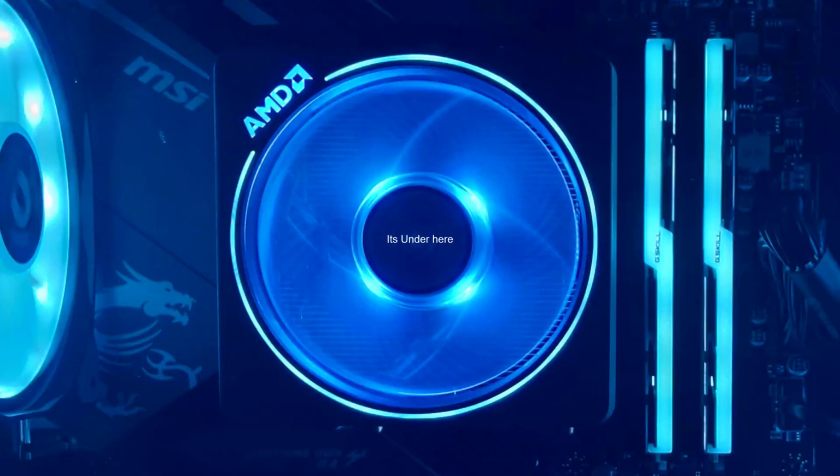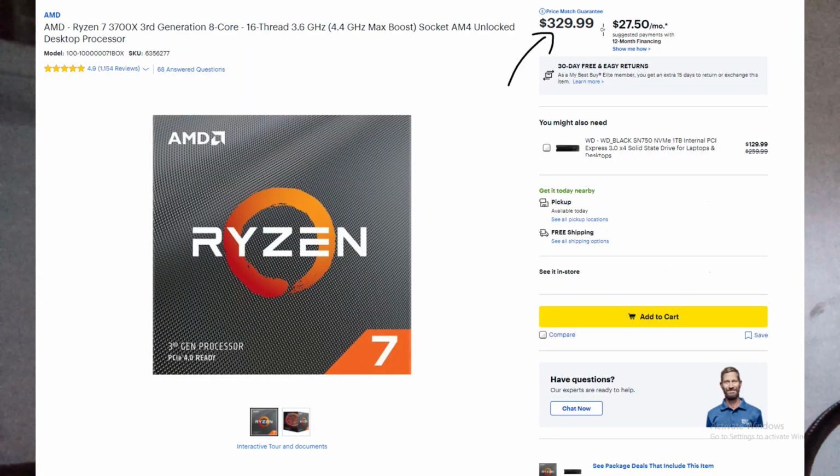Now for the specs. Oh, and by the way, I bought most parts from Best Buy, and just about every single component was on some sort of discount. But anyways, for the brain of this specimen, it's got an AMD Ryzen 3700X, which I got for about $325, which is like $5 cheaper than its usual price.